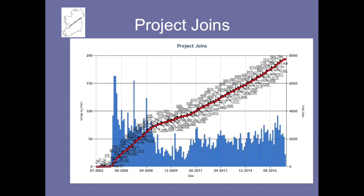Now this is just about our project. It started off in 2006 and we're nearly at 8,000 members. It sounds like a lot of people, but the majority would not be from Ireland, not living in Ireland. And I would like to put out a call here for Irish men to do a Y-DNA test if you haven't done it already. We really do need your participation in the project.